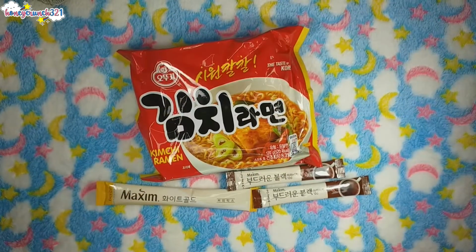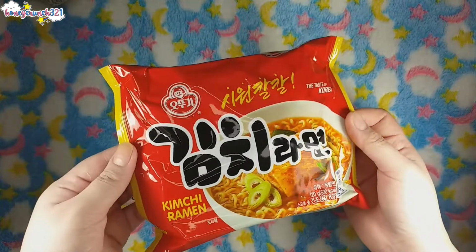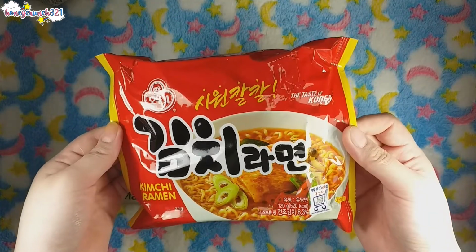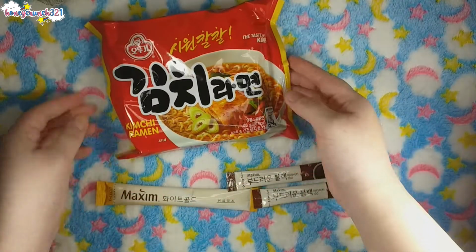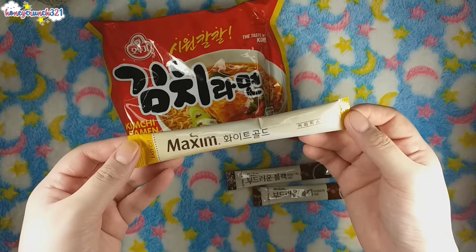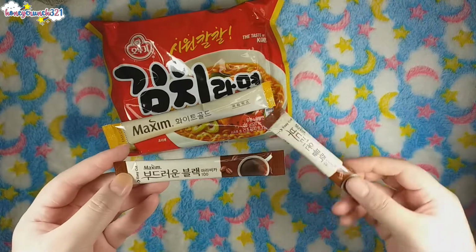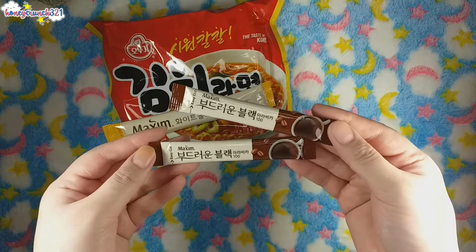Then the owner of Gogi Corner gave us some freebies. Thank you so much for these. We have kimchi ramyeon. Maxim White Gold. Maxim Pudoron Black Arabica.